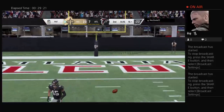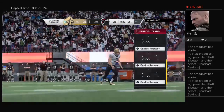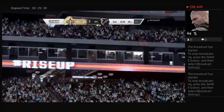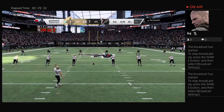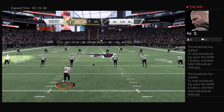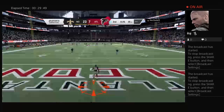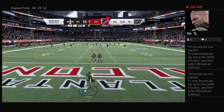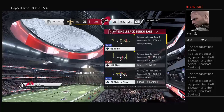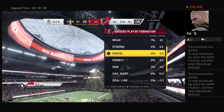And it's no good. Oh, he misses the extra point, and our score stays right where it is. Now he's back out there to boom this one away, maybe with some frustration after the PAT miss. Let's go, boys. Let's go. The Falcons take over 1st and 10 at their own 25-yard line.